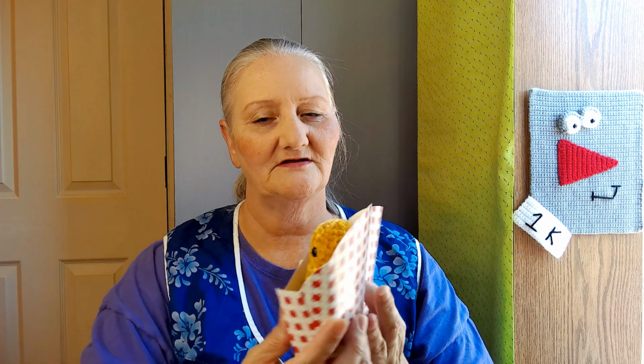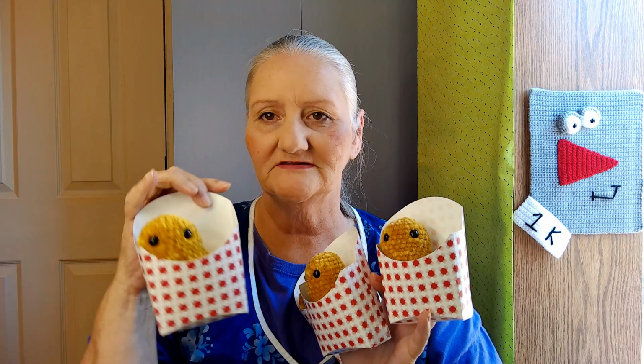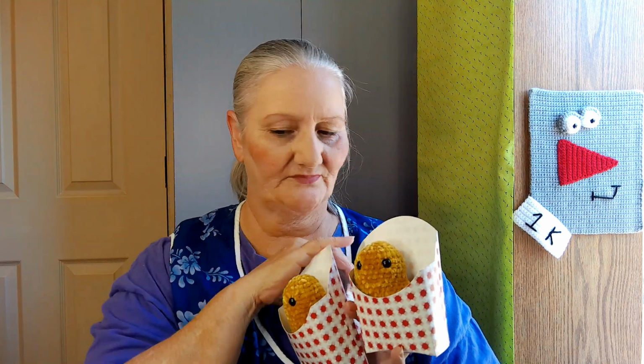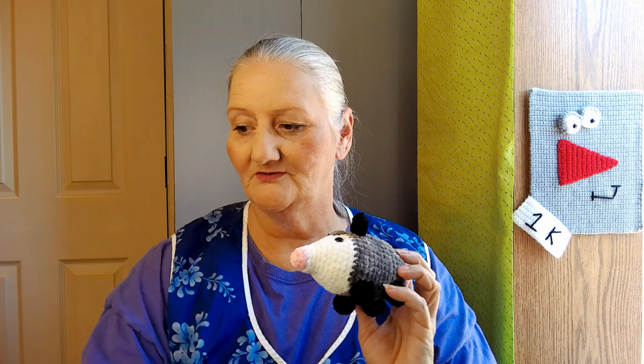Alright, so Monday, let's just dive right in, shall we? Monday, I got 4 chicken nuggets. Look at them. I love their little baskets. They're a little small for the basket, but still, everybody loves them in their little basket. And I also accomplished 2 possums on that Monday. Very productive day for Monday. I was very happy with that. I was like, yeah, getting her done.